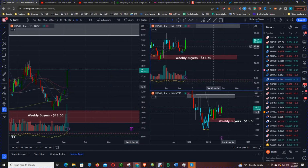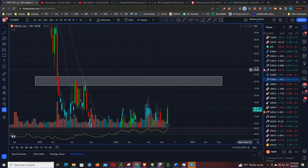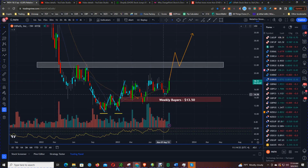Ideally, what you want to see for conservative investors, you want to see price take out that $22 resistance support band, retest it, and then move higher. You know, midterm, longer term price target at 30. There's just too much headwind at the moment. The opportunity was lower at the weekly bias level at 13.50.